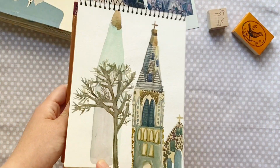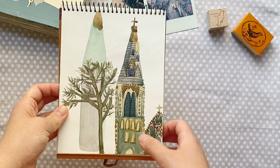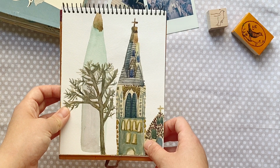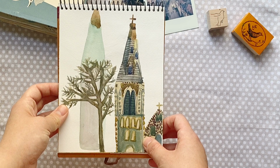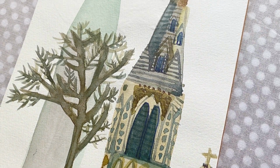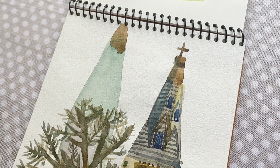So here on the right, I went to this place, Kastellet. It is one of the best preserved fortresses in Northern Europe, and just like a huge land. So this is, I think, one of the churches or cathedrals.